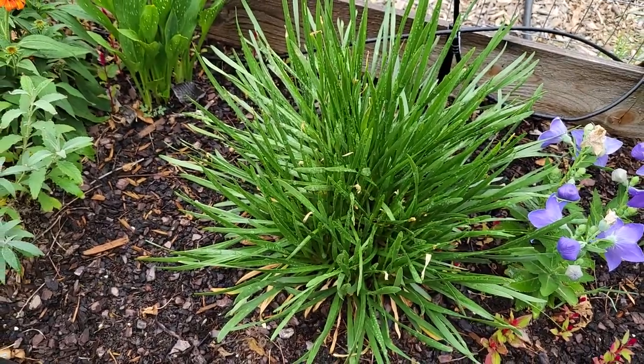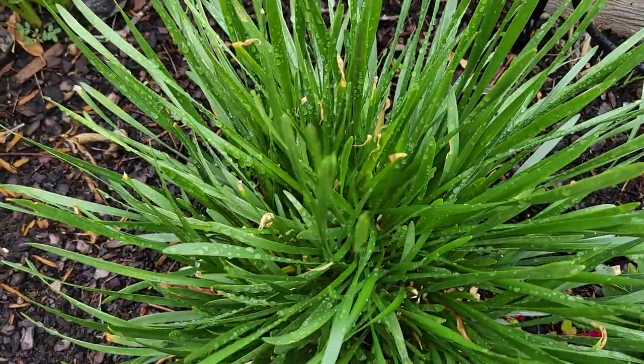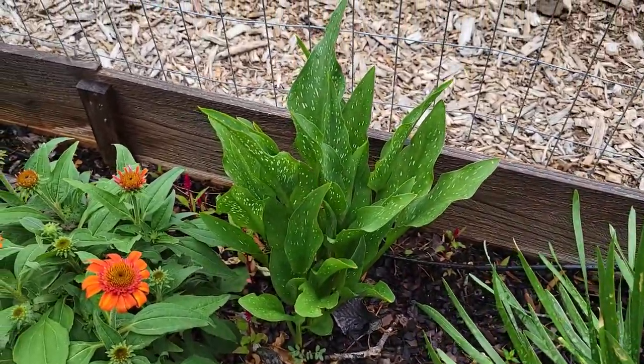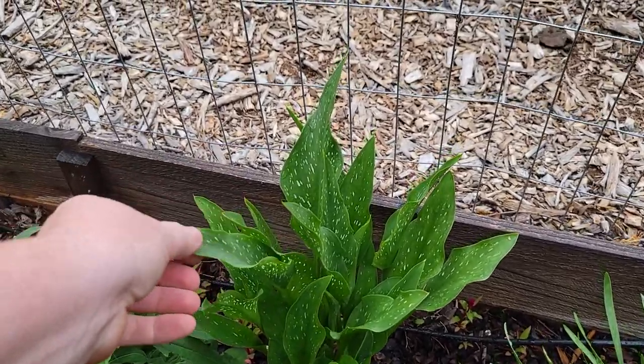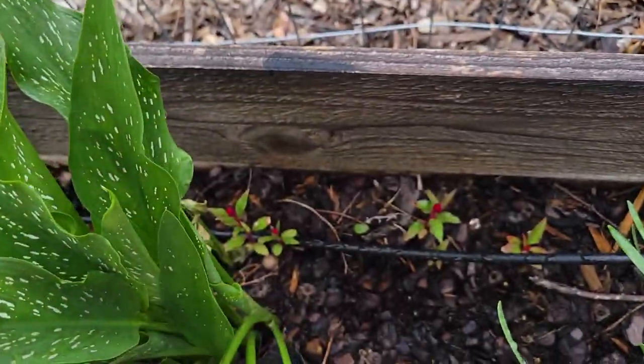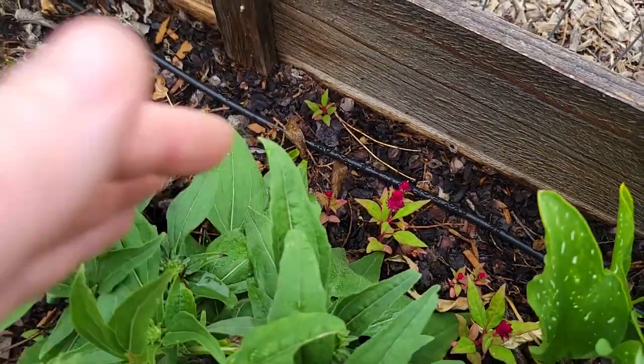This is my ornamental onion. Still no bloom stalks coming out of it. I don't see anything down there in the middle yet. These are the calla lilies that we planted that we saved from last year. And you can see all that self-seeded back there and on this side over here.